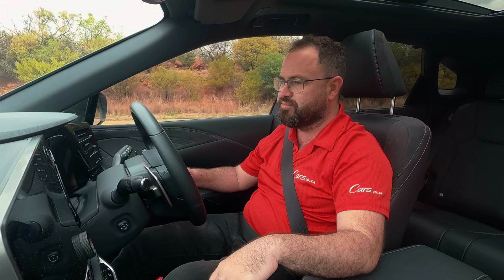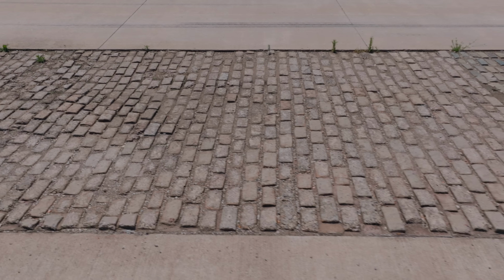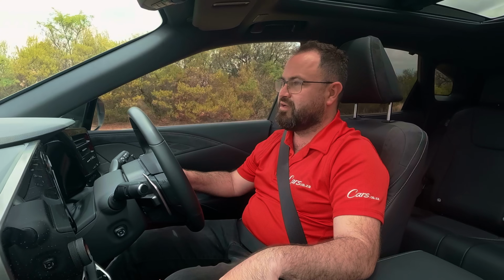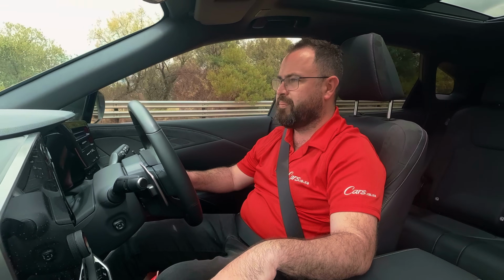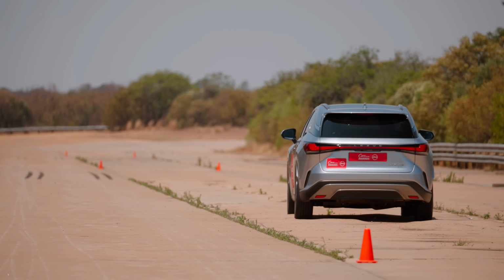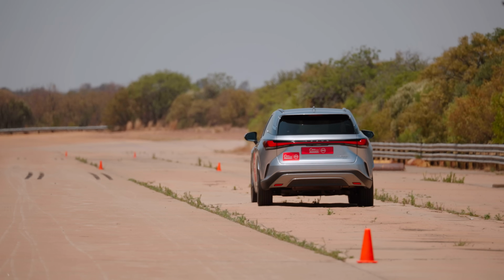Right, we're back at the suspension test. We're going to do the exact same test as we did in the Mercedes Benz. So let's go. 30 km an hour onto the Belgian pavé. Yeah, that's much better than the Merc. The suspension is obviously a lot softer. You're onto the sort of undulating potholes. Jeez, that's good. Very comfortable. Yeah, the Lexus is definitely built for comfort rather than handling.